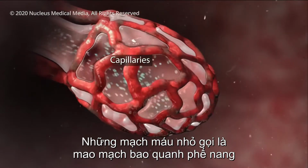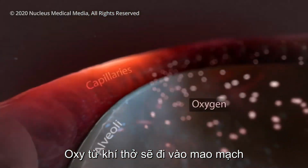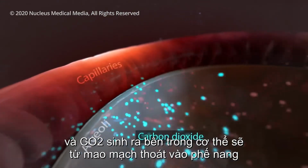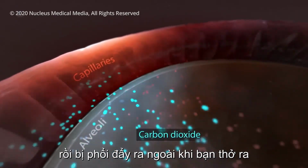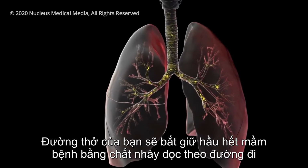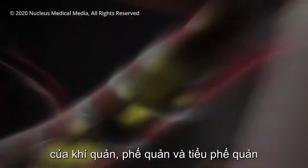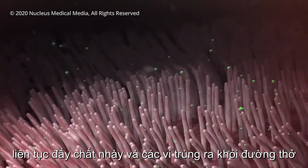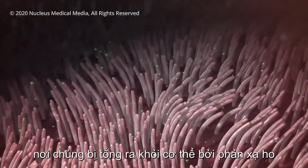Small blood vessels called capillaries surround your alveoli. Oxygen from the air you breathe passes into your capillaries, and then carbon dioxide from your body passes out of your capillaries into your alveoli so that your lungs can get rid of it when you exhale. Your airways catch most germs in the mucus that lines your trachea, bronchi, and bronchioles. In a healthy body, hair-like cilia lining the tubes constantly push the mucus and germs out of your airways, where you might expel them by coughing.